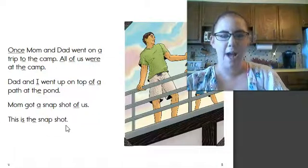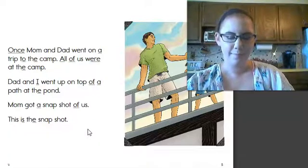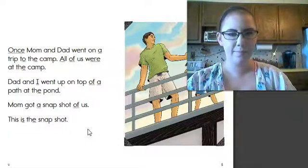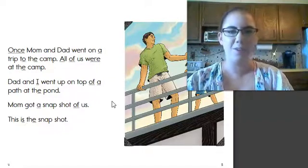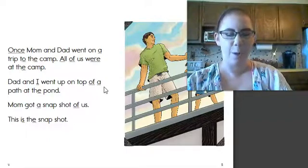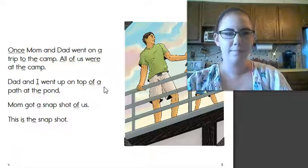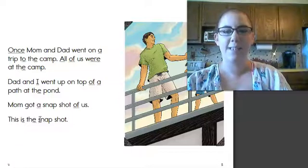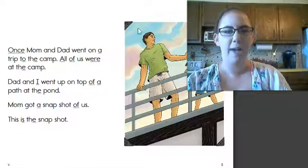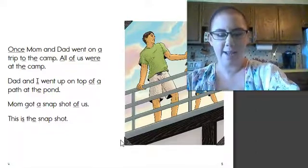This is the snapshot. Do you see any nouns that name a person? This page says Mom and Dad. Both Mom and Dad are people. So the words Mom and Dad are nouns that name a person. What about nouns that name a thing? This one's a little tricky. The noun that names a thing on this page is snapshot. The snapshot is talking about this picture. The picture is a thing. Let's go to the next page.